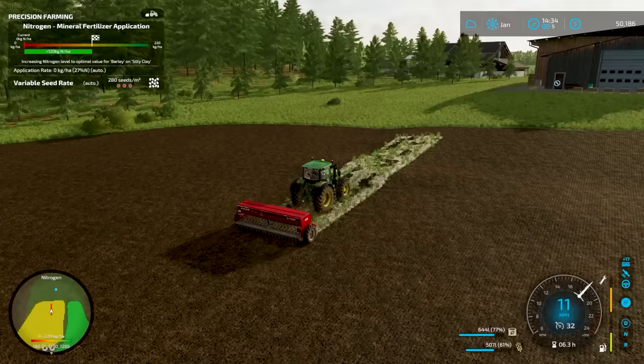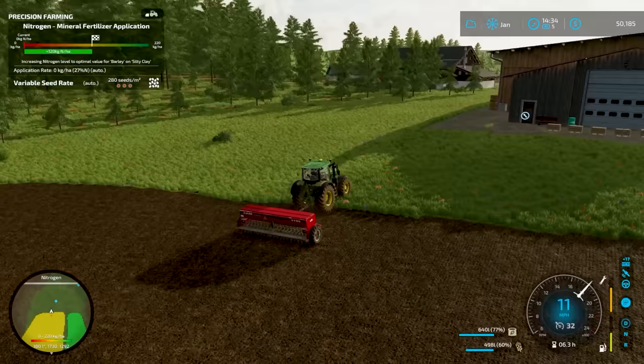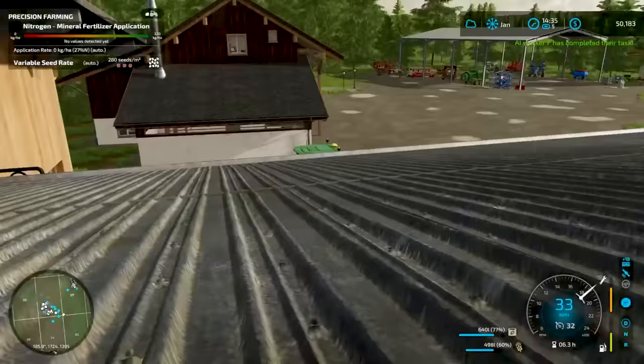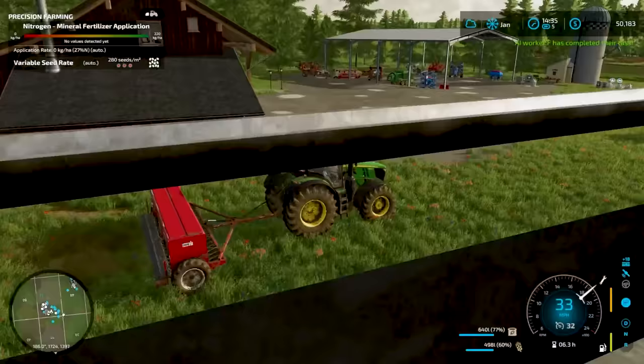There we go. Barley is all planted. Very nice. It'll be nice to do a different crop. I mean, it's not much different than wheat, like I mentioned, but it is different. And it'll still give us straw that we need. And it looks like we might be just about done. Yeah, spraying as well. Pretty good timing there.